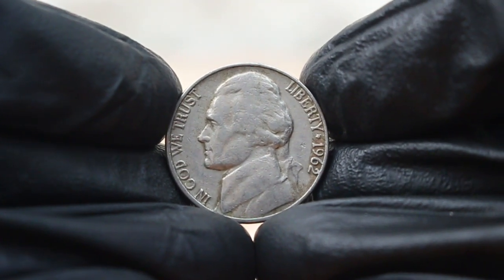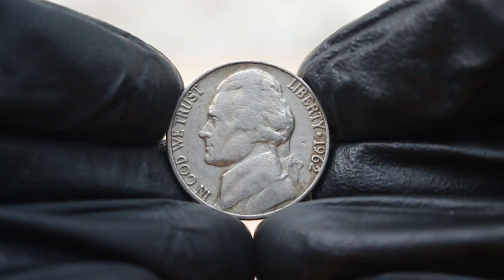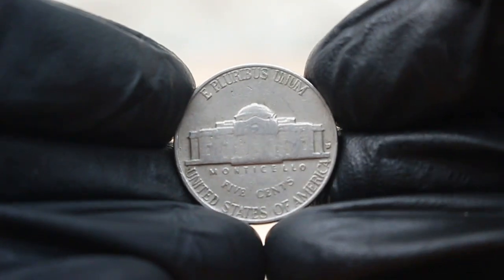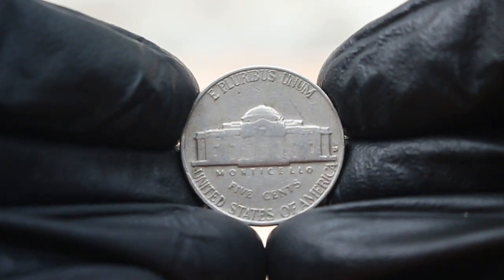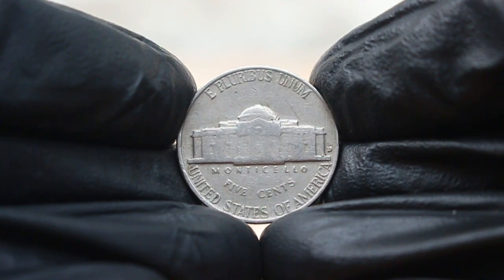Condition is key. For a typical circulated 1962 Jefferson nickel, the value is usually around face value to a few cents above. But if you find a coin in uncirculated or mint state condition, especially one with a brilliant or proof-like shine, it can be worth much more.